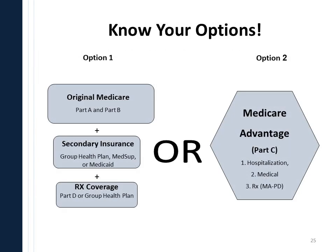Okay, so that's a review of original Medicare. Now, you can just have original Medicare, which is going to pay for your medical expenses.